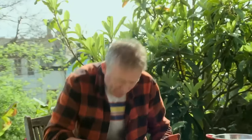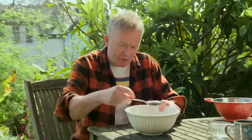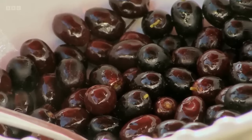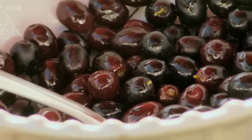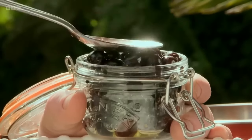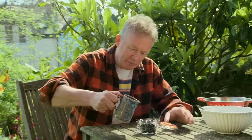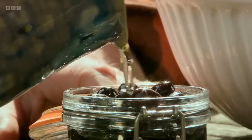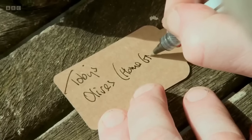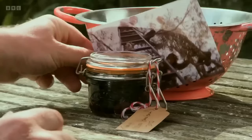Now, these olives have already been through the curing process, and you can tell that because they're a bit more wrinkly, but just as glossy. Spoon them in, keep everything as sterile as you can. Get some good olive oil, and then pour that over the top. And there we are, sunshine in a jar. For me, the taste of my youth.